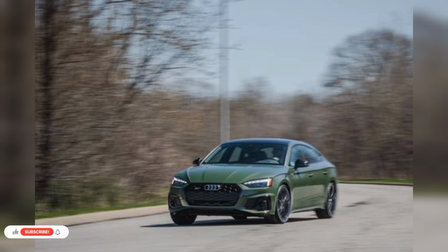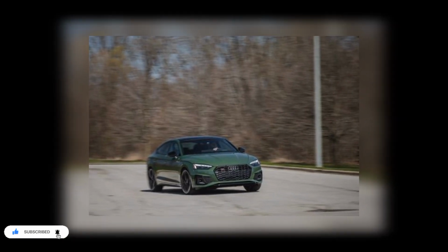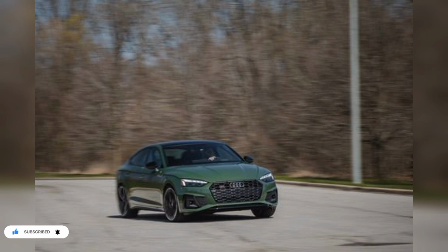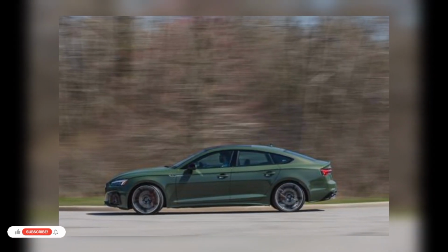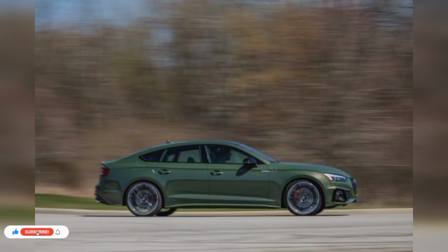Despite the additional weight, the convertible S5 Cabriolet that we tested was still plenty quick, hitting 60 miles per hour in 4.8 seconds. Both two-door S5s we tested were equipped with the optional 19-inch performance tires and the Sport package, which adds a torque vectoring rear differential and adaptive dampers. As equipped, our test car felt sporty but still had a compliant ride.